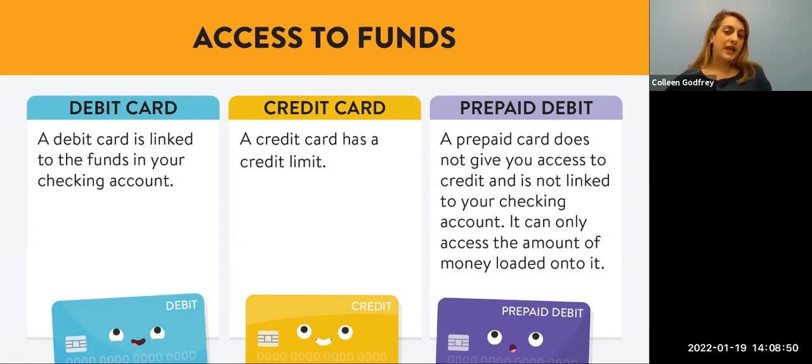There's ways you can do that, put your credit card in an ATM and get some cash, but I don't recommend it. It's expensive. We're going to talk about it under fees. So we're really only thinking of it for purchases.